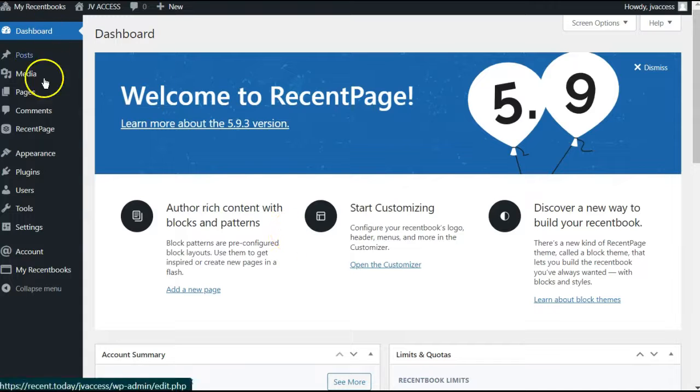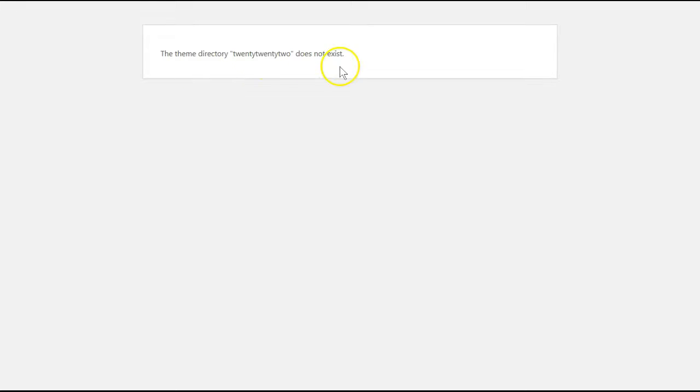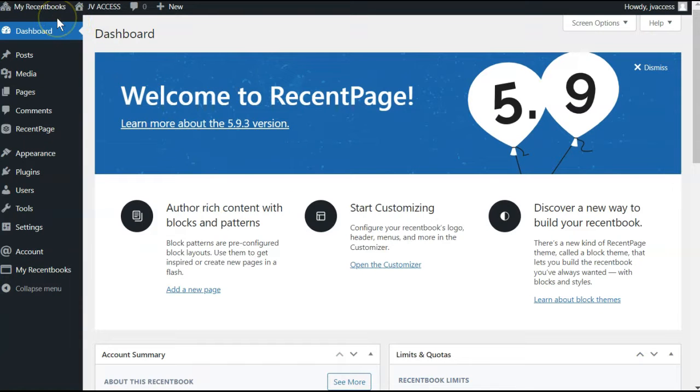So after our hunt for training that we were never able to find, I did want to go ahead and take a look at the site that is made. You can tell I am using the review access, and this is the page. So right now it does not exist, and therefore it seems that RecentPage is not working.